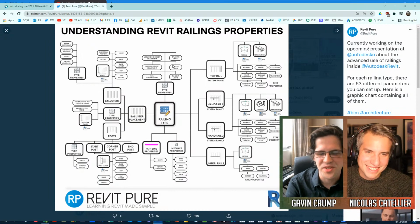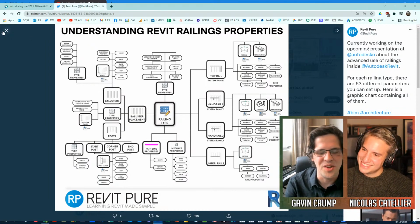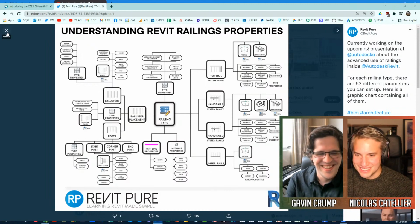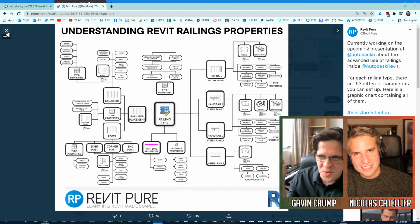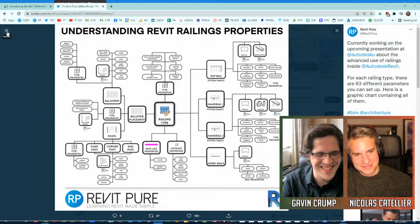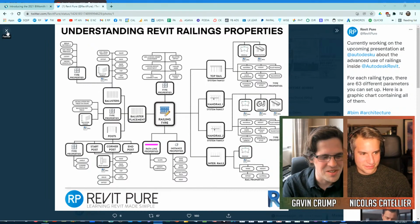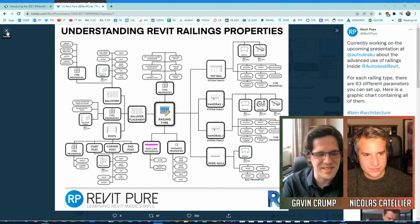Yeah, and after all that, we still can't place balusters on a full-on railing, just only on handrails. And also just getting a railing to go around the corner on a stair. Oh my gosh, just impossible. But yeah, it's good fun. I've done so many in-place railings in the past just to get them to actually be buildable railing systems.